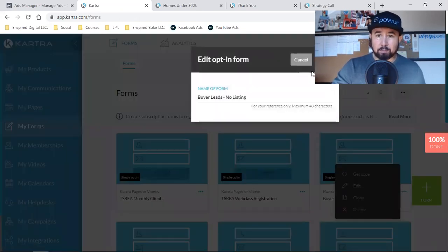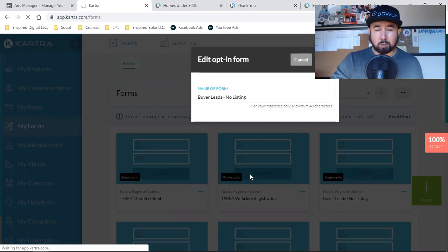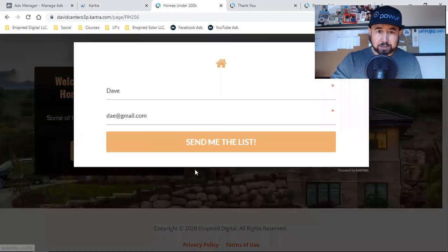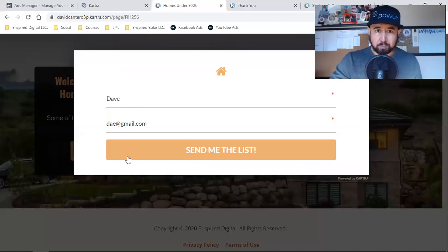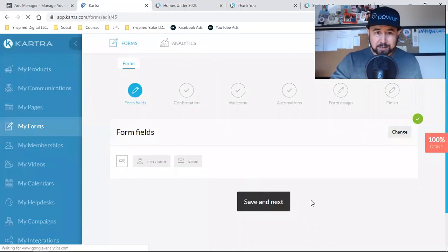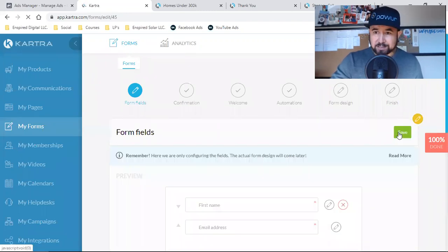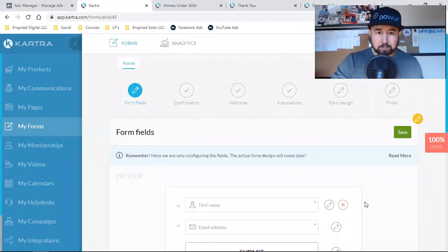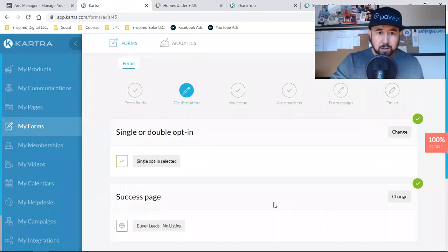And this form, we're going to set it up where when people opt in, the form is the opt-in. So when I click on send me the list, this is the form. Okay. So we're going to make sure that that's set up. We can ask for as much information as we want. I can click on change and ask for all kinds of information, last name, address, all that. But you don't want to do that on the form. When you're running paid traffic, first of all, for sure, ask for name and email, and that's all you need. Okay. So save and next, confirmation.